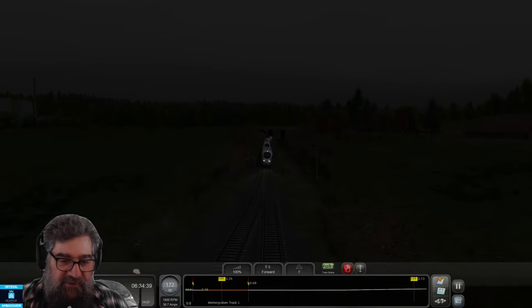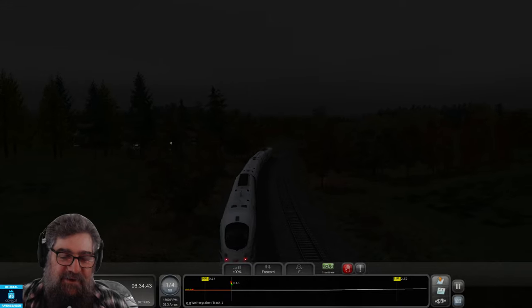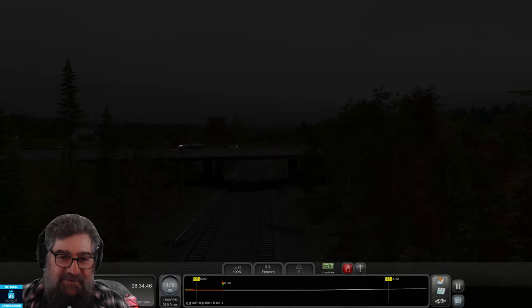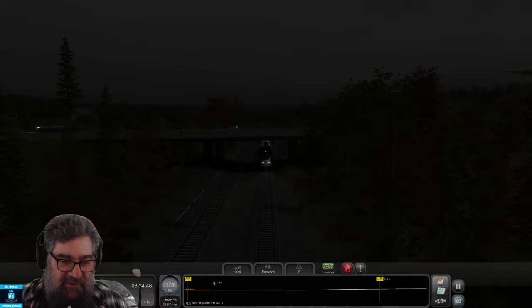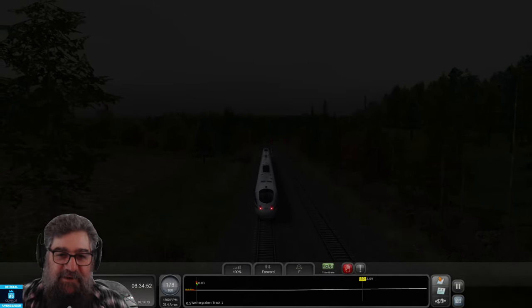And yes, I'm running at 170. We're going a bit quick. But that's okay. There you go, it's tilted the wrong way again. It really doesn't like going this fast, does it? I am surprised we're still on the tracks, though. Red signal.